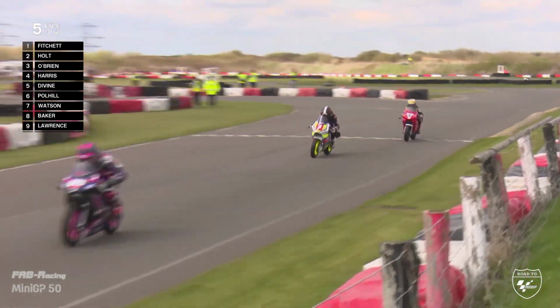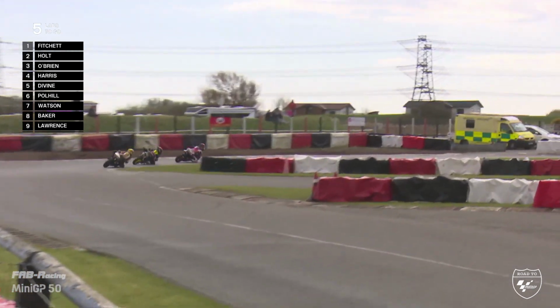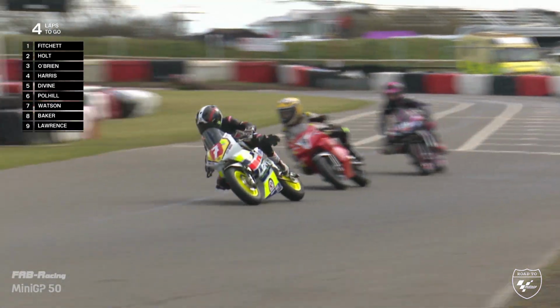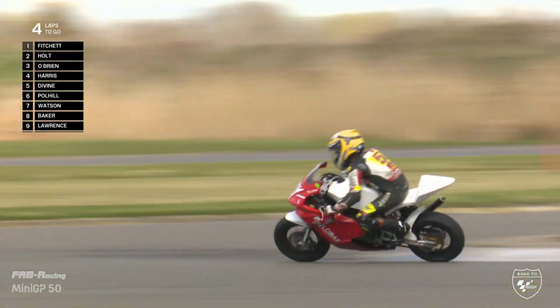The pressure is on Luke Fitchett, coming up to some back markers here. Hopefully they'll be getting out of the way. Ooh, that's Bailey Lawrence there, the back marker, just having to go either side of them, and Marco Holt to the inside. No. I've been getting excited a few times there. Back marker's going either way, but in the end, it's still action stations.